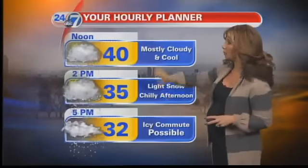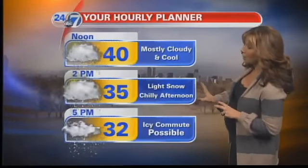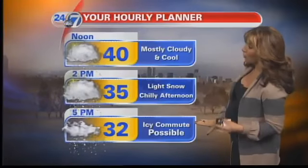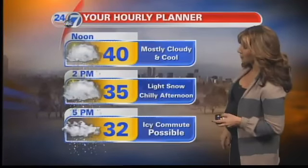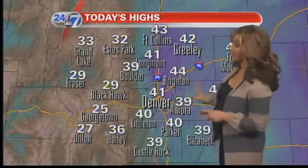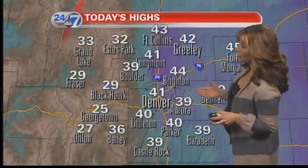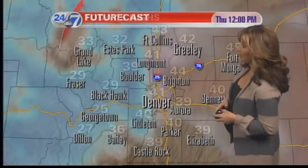Here's how the planner looks. By noon, we're at 40 degrees in some neighborhoods. By 2 o'clock, 35. By 5 o'clock, we're dropping closer to freezing. So most likely, the current temperatures that we're seeing are going to be our highs for the day. In fact, we talked about hitting highs right around noon, right around lunchtime, and that's exactly what we're going to see. Upper 30s, low 40s within the next hour or so, and then colder air settling in behind that.